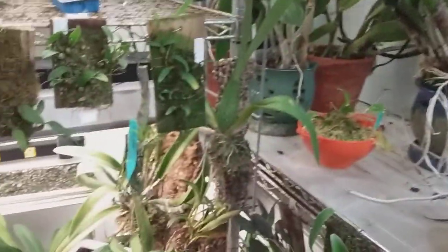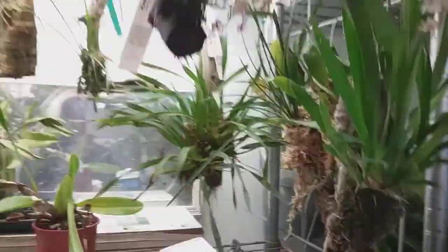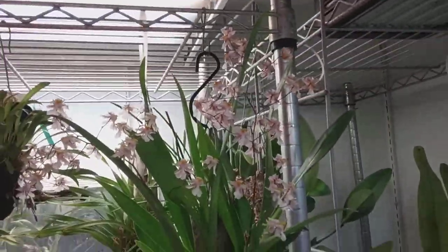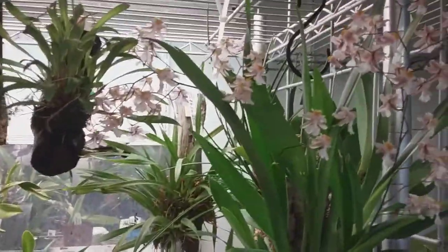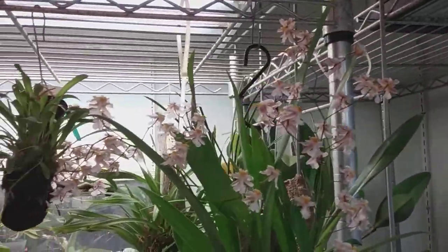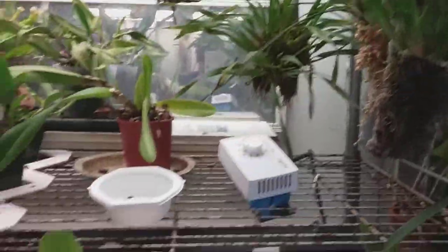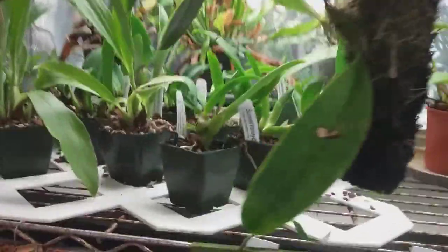I have a beautiful dendrobium over here I want to show you. Oh, here's a beautiful Oncidium, mounted Oncidium. It's a Twinkle. It's a beauty right now. You can see. But I have a beautiful dendrobium here I want to show you. It's back here.